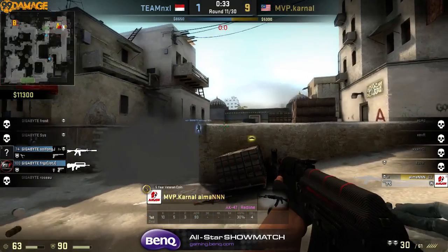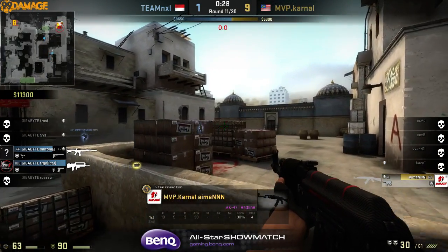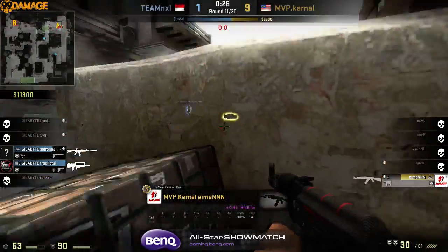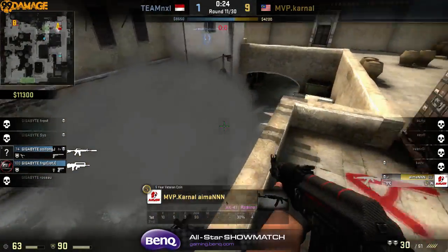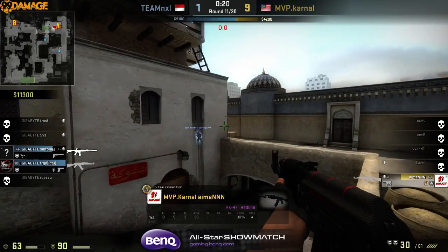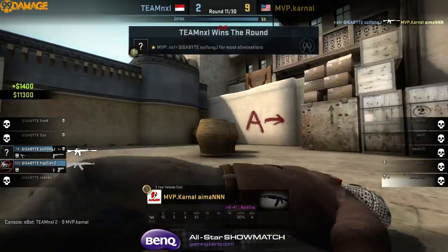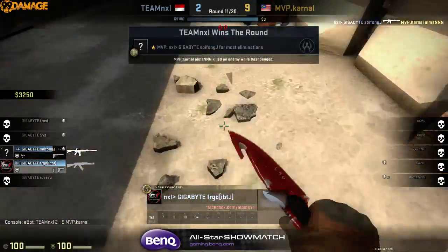Thanks to Soifong's double kill, Team NXL could actually get around on the board. 30 seconds still for A-Man to work with. He's got a Tech 9 and the AK and the bomb on his back right now as he just picked it up. Just checking out everything, and now he knows that Soifong is in short. Soifong just tried to take the attention away, and the triple kill will seal the deal.